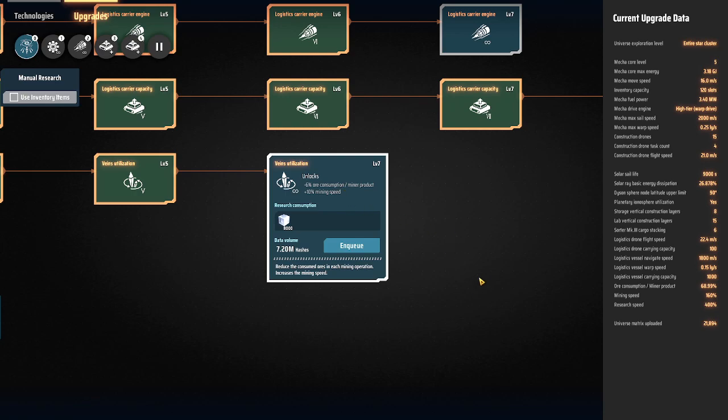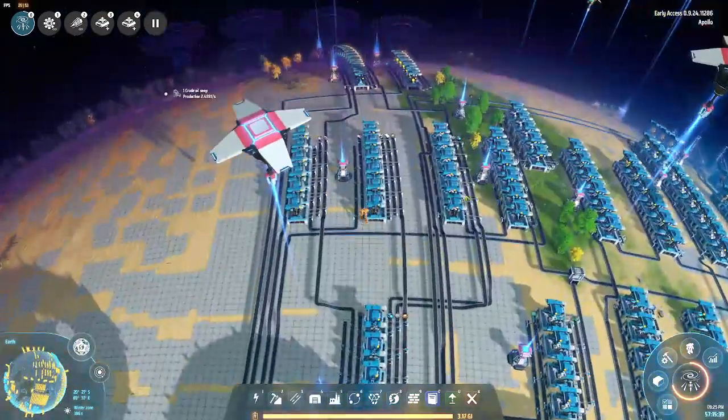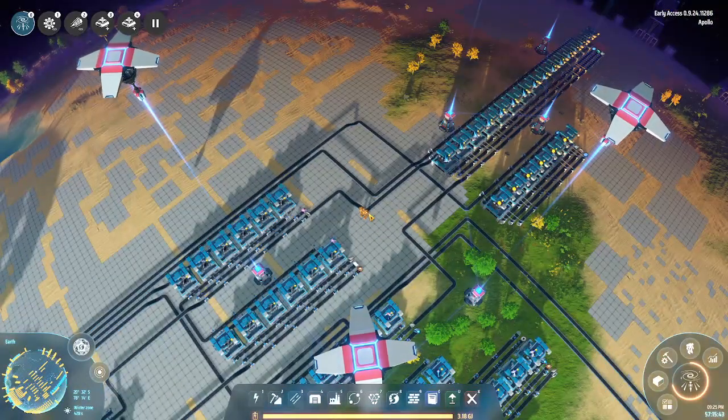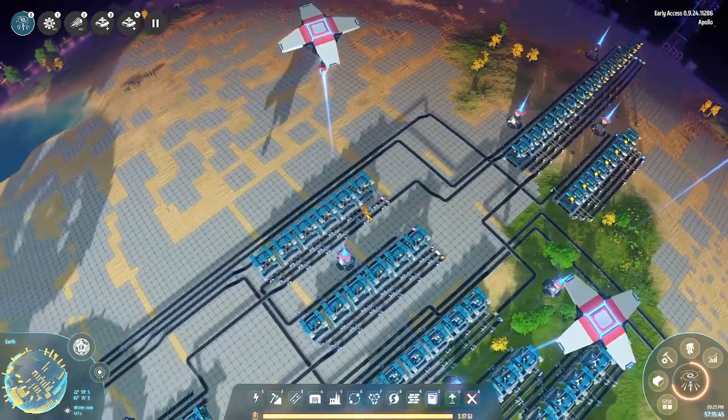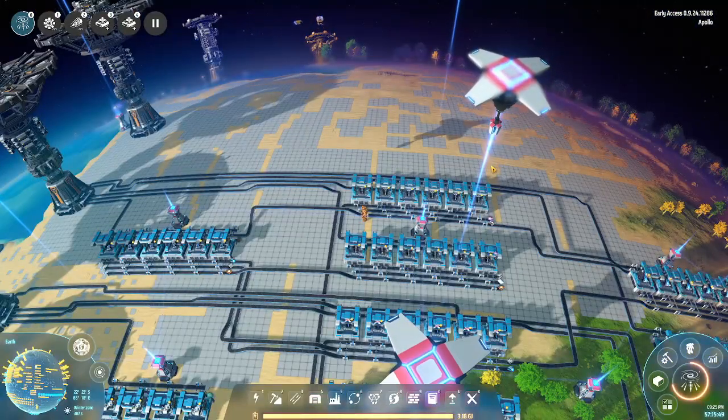Alright, we're at level 7. So we got a while, and I'll definitely need to increase the efficiency of my science. In fact, we might even have a planet devoted to science at some point. But for the time being, I just really want to drastically expand out my manufacturing base.